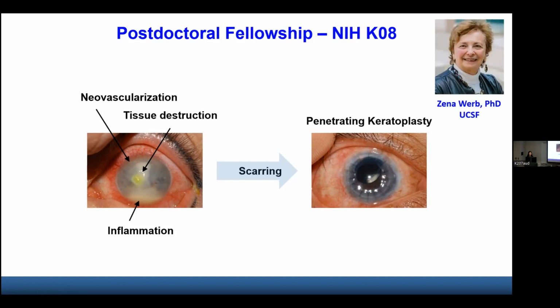I was really lucky I found Zena Werb. At that point, she had never done any eye research before. She was a big breast cancer researcher at UCSF, and she had a big lab. She was primarily interested in breast cancer research, also in breast development. But the reason why I ended up joining her lab was because a lot of the processes in corneal wound healing, or in wound healing in general, are very similar to basic processes that occur during tumorigenesis.